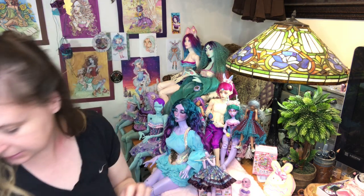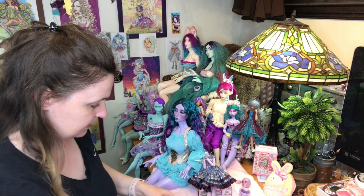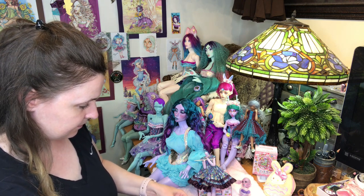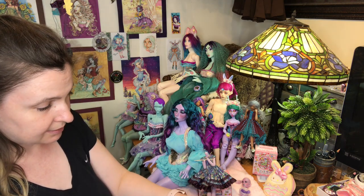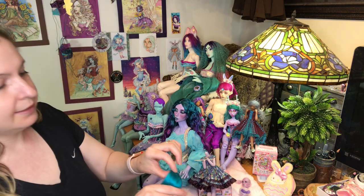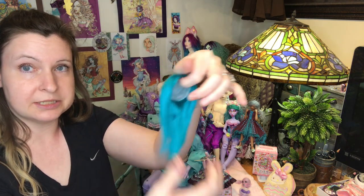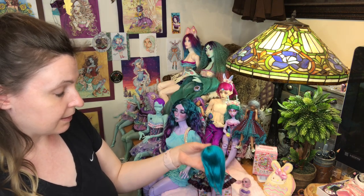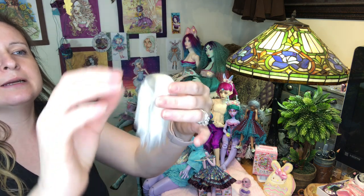I forgot to bring over her wig. Let's see here. Okay, these are the two wigs. This wig is by Serendipity Dolls, I'm pretty sure. There's Anoki's head back. The color just never looks right on my screen. It looks a lot more blue, but it's very much a teal color. It's acrylic yarn. And then I also have this one, which is a white soy wig by Frapzilla.